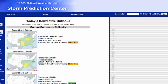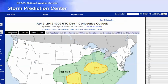That may actually be our best chance for widespread rain, Wednesday night and Thursday, and then ending by Friday. Should leave us with a decent weekend. Let's take a look at the Storm Prediction Center's severe weather outlook.